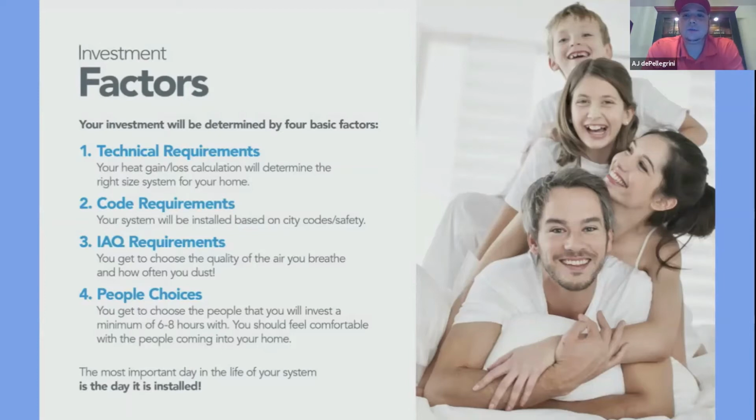The last is really, it's on you. You get to choose who you want in your home for a minimum of 6 to 8 hours. We were in Lisa's home for probably about 3 weeks intermittently, working with the contractors, the framers, the electricians, everything else like that. You really don't want to choose somebody that doesn't respect that and doesn't respect your home. The most important day of your system is the day it's installed, and making sure it's done right. No cutting corners, not taking any chances. Just make sure everything's done right when your system is installed, and that'll put a long life on your system.